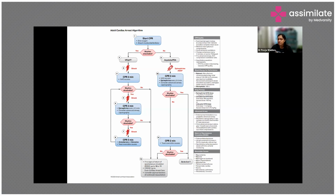So this is the cardiac arrest algorithm, in which the main focus is the reversible causes. Now, after you have achieved the ROSC, you have to treat what caused it. So the reversible causes are 5Hs and 3Ts, which include hypovolemia, hypoxia, acidosis, hypo or hyperkalemia, hypothermia, tension pneumothorax, cardiac tamponade, toxins, and thrombosis, which can be pulmonary or coronary. These are the main causes of cardiac arrest. So you have to search for them. Next.